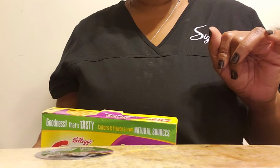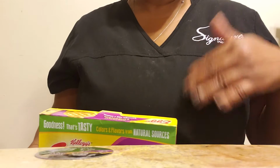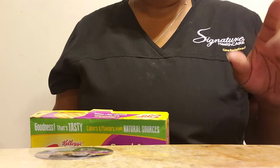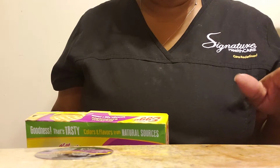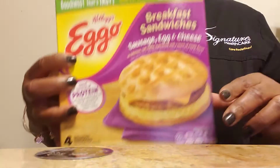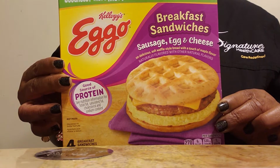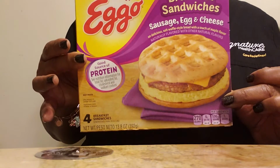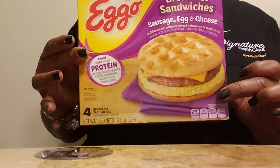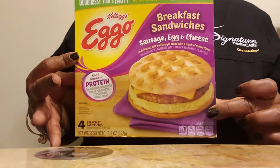I wanted to look for the breakfast pizzas that I've been complaining that I couldn't find at our store. If you've heard that story about me being upset about where they're at, I believe that they don't carry them anymore. That's what I'm starting to think. But I went ahead and got some of these. I think I've shown these before. These come in ham, egg, and cheese and bacon, egg, and cheese. And I tend to like the sausage, egg, and cheese the most, even though I have had each one. These are really good for a quick breakfast.